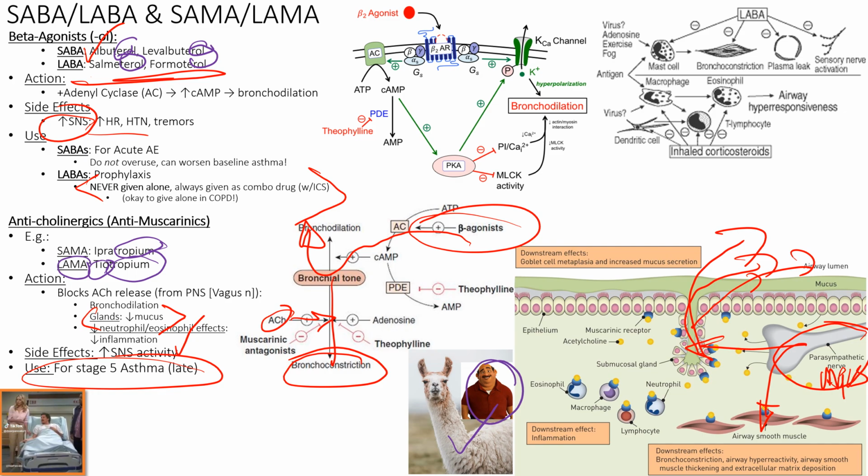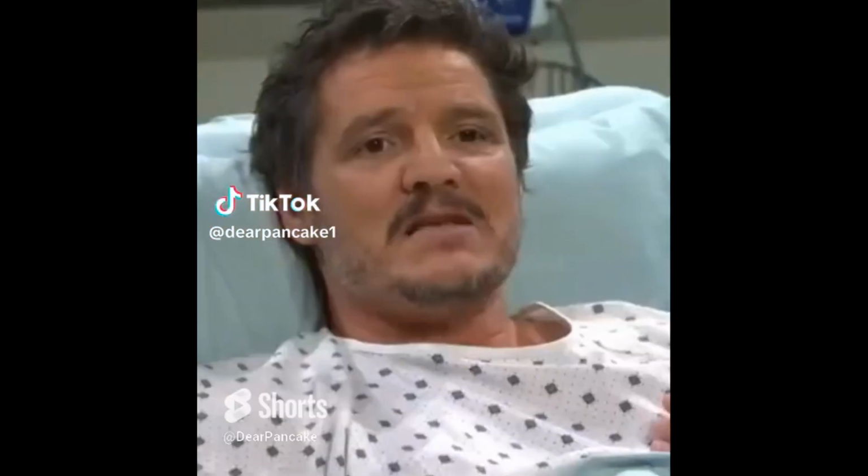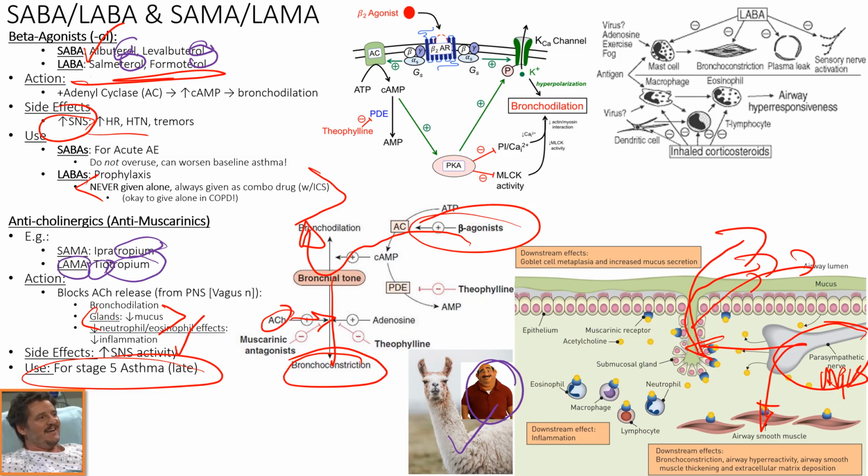All right. So that's the idea behind these bronchodilators. Can I speak Spanish? Let me try. Saba, Saba, Sama, Sama. Sounds like Spanish to me. So SAMAs sounds a little Spanishy, but it's also one of our go-to agents.